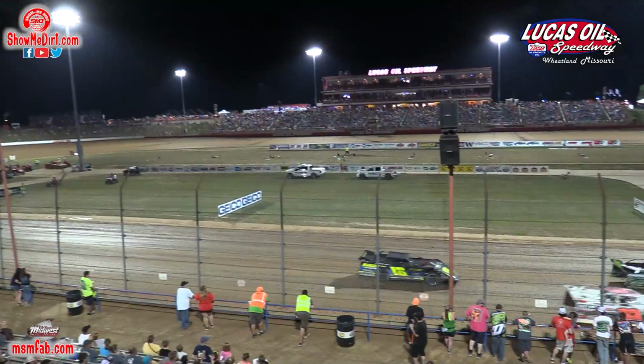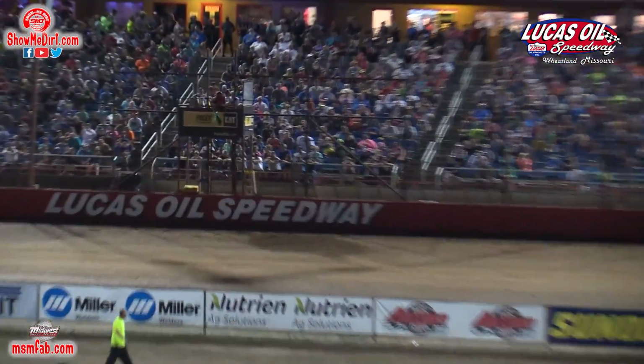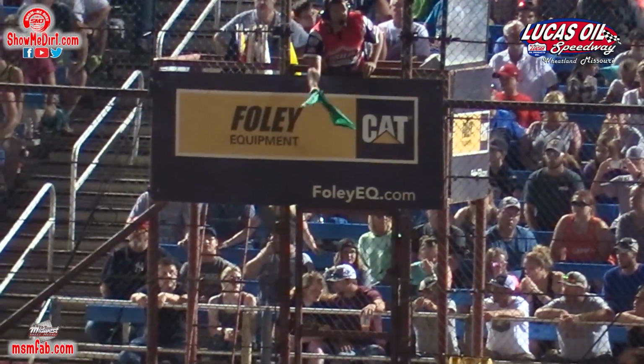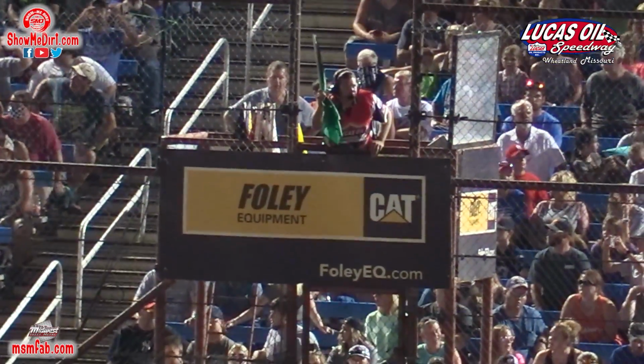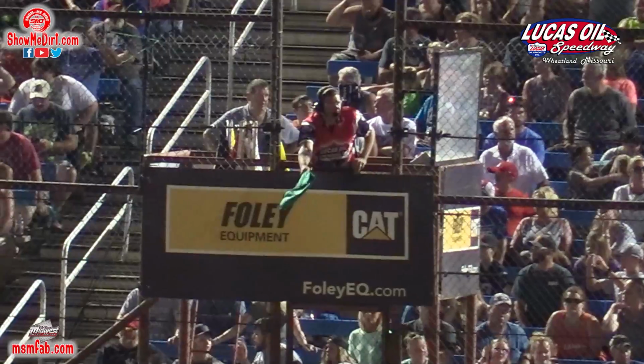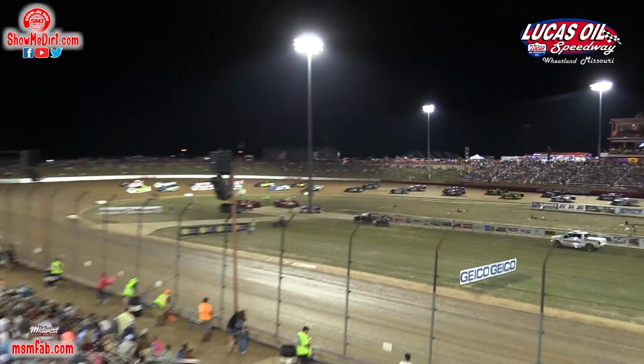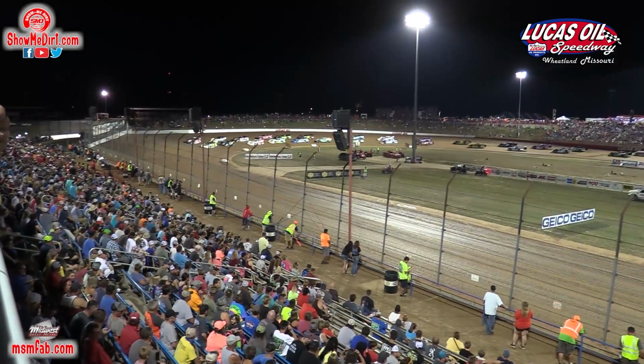Straight away here at Lucas Oil Speedway, the 28th annual Show Me 100, a tradition that started back in 1993. Who's going to come home with the victory tonight? Beautiful trophies to the winner and car owner. Who will be hoisting that? Who will be on the podium here tonight?